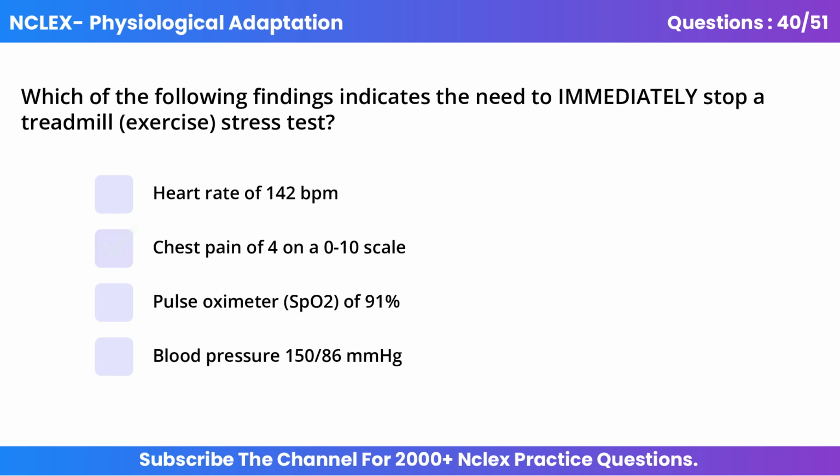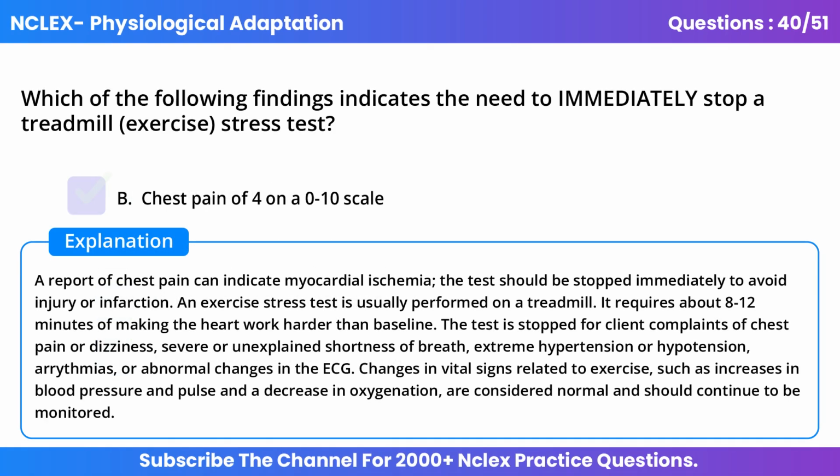B. Chest pain of 4 on a 0 to 10 scale. A report of chest pain can indicate myocardial ischemia. The test should be stopped immediately to avoid injury or infarction. An exercise stress test is usually performed on a treadmill. It requires about 8 to 12 minutes of making the heart work harder than baseline.